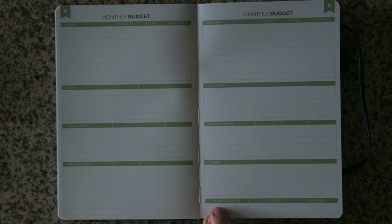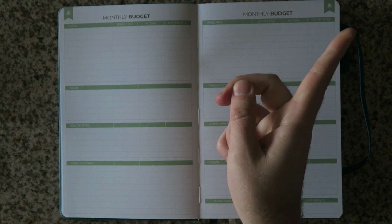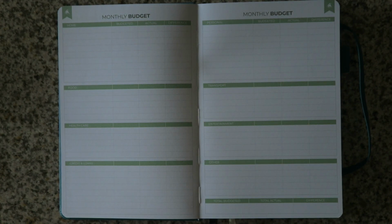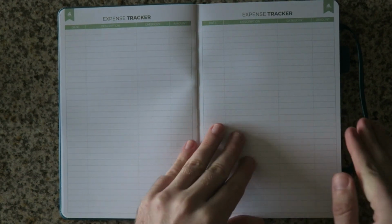So then you have down here total budgeted, total actual, and then the difference. So pretty in line with how I set up my monthly budgets. I'll leave the most recent one up here for you to take a look at. But yeah, let's see what happens after that. So then we move into the expense tracker. This is kind of neat.